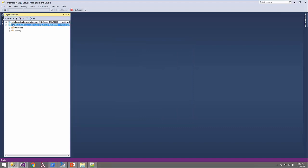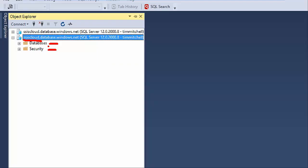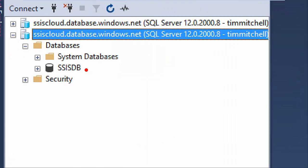So now what you'll see is, you saw that I changed the database. I'm just connecting to the default database. I'm calling this instance SSIS Cloud. And I've got my list of databases and my security tabs. This is what I would normally see whenever I have just a regular instance of SQL Server. And you can see that the only database that we have on there is SSIS DB.